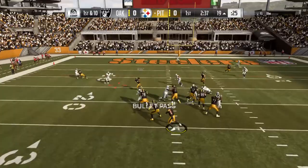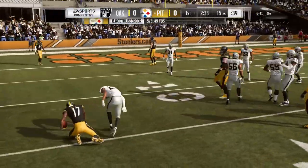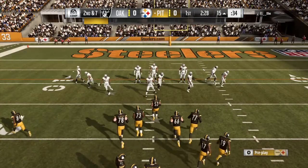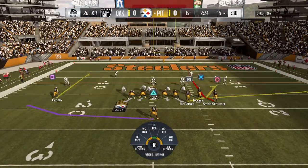From the red zone now, they'll look to throw. Throw left side is complete to Rodgers. And on this one, he'll get to the 15, right at the 15-yard line. The completion good for 3, and it's 2nd down. That first down completion only netted him 3. 2nd and 7.